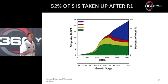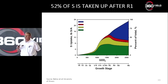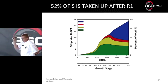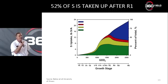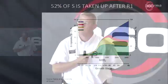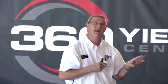The other thing I think is really interesting is that sulfur is a little different than a lot of nutrients in that more sulfur is taken up later in the year than most other nutrients. 52% of sulfur is taken up after R1. So think about that for a minute. It's very mobile, and it's taken up late in the year. As we think about plant health, sulfur is very important in chlorophyll formation, so we've got to make sure we're providing sulfur late in the year to keep that plant healthy, to help with chlorophyll formation, okay?